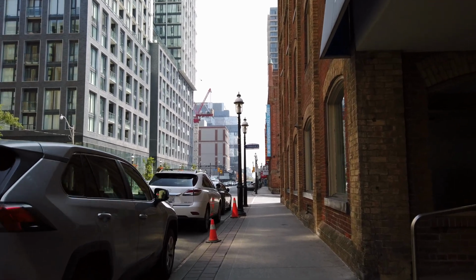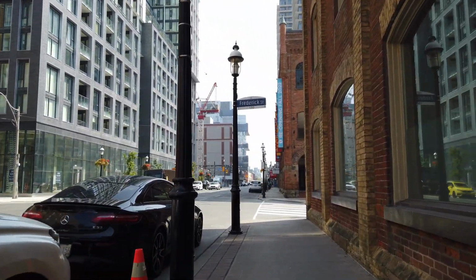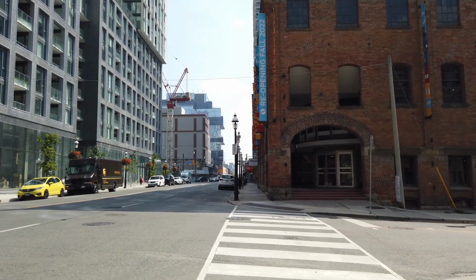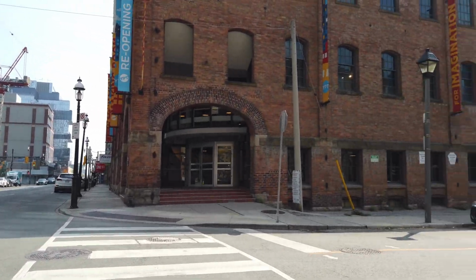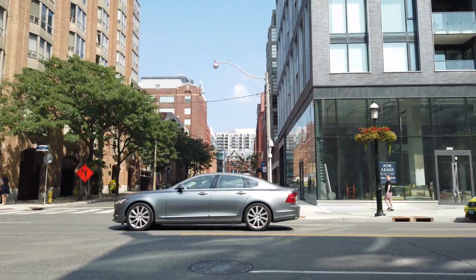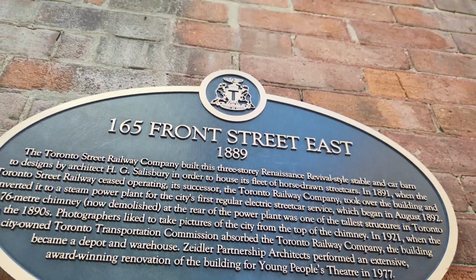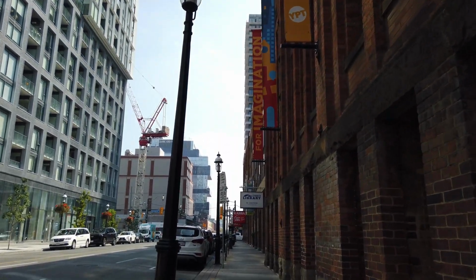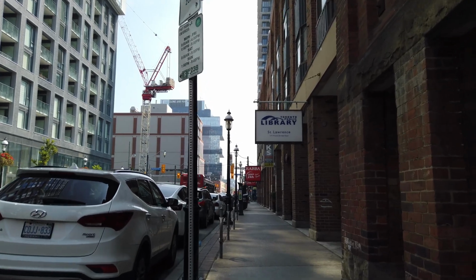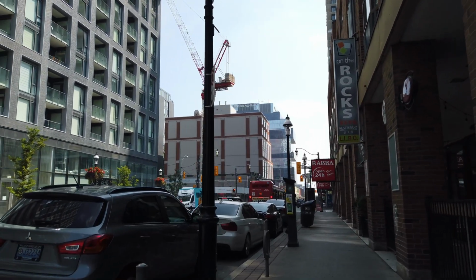This is one of the oldest parts of the city here, walking east through St. Lawrence. Old Town is also nearby. See, a lot of these buildings date from the 19th century. Some of them from the mid-19th century, more like the 1830s or 40s. But also many new buildings are rising up all around them.